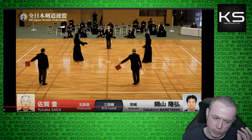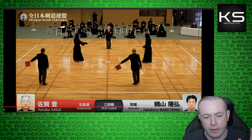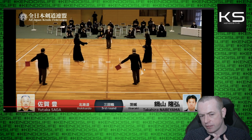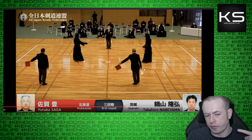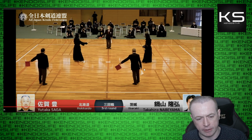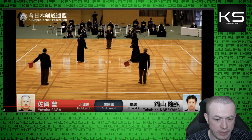It's a little bit of a contradiction of the new, temporary rules surrounding the pandemic, because they do actually say that once you get to tsubazariai, you're supposed to separate straight away, and if both of you are separating and one of them actually steps out, you shouldn't give the hansoku. But obviously the shimpan decided that wasn't the case in this specific instance, so that's how it is.